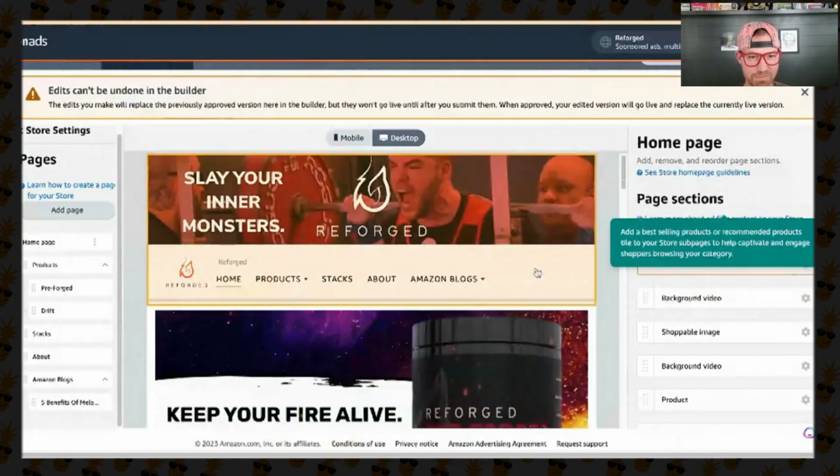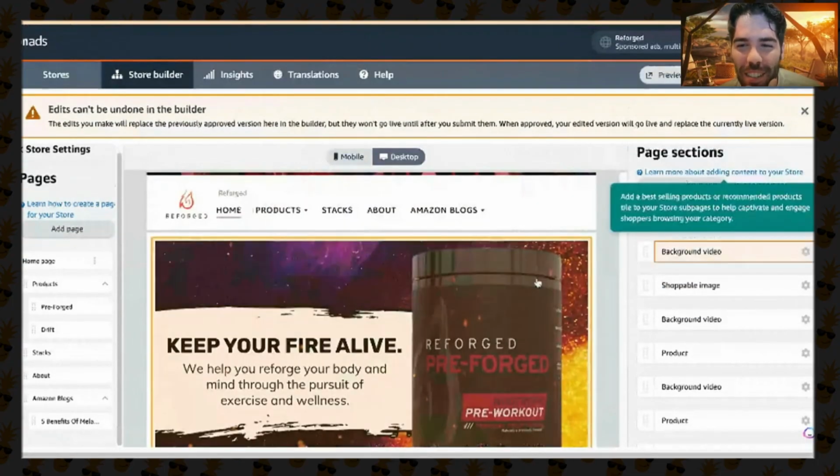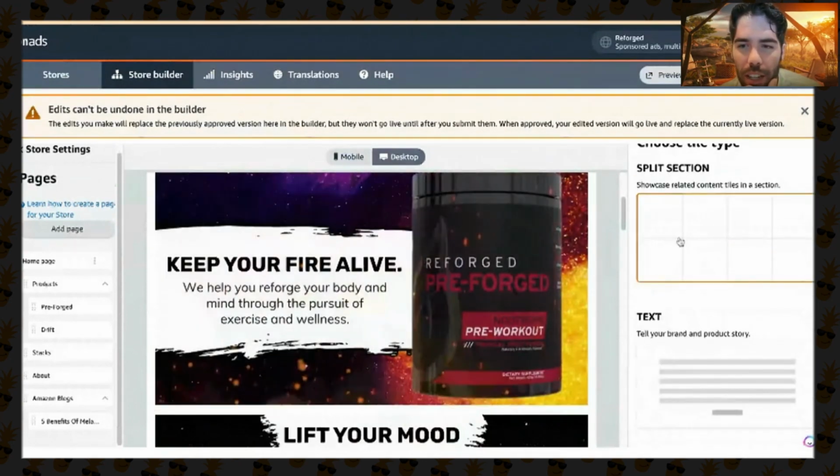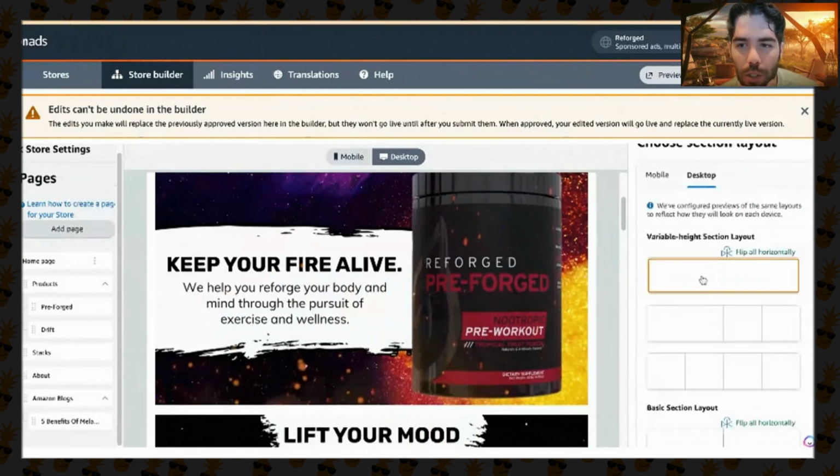I'll see you inside. Now, going back into this, I'll show you a little bit more of section elements, and what's really nice, and I could show you an example of some of my pages, you can actually do split sections.